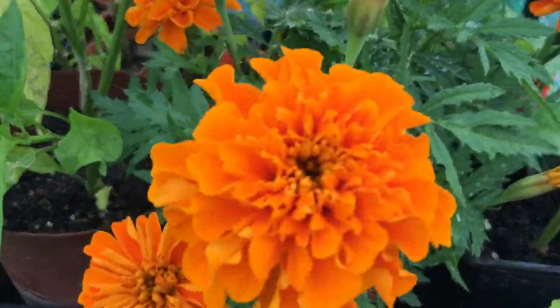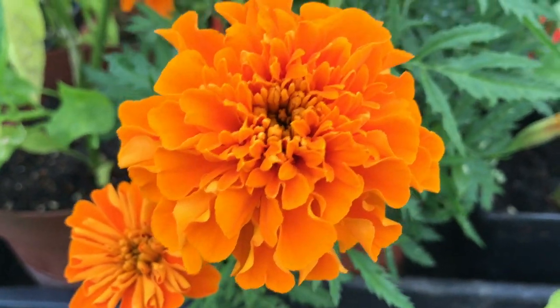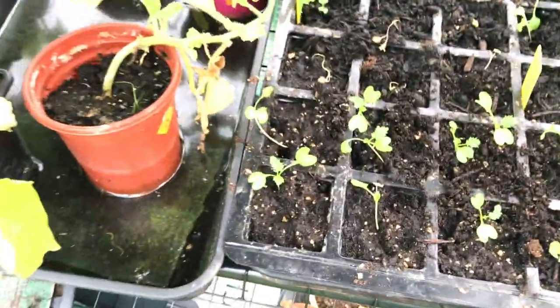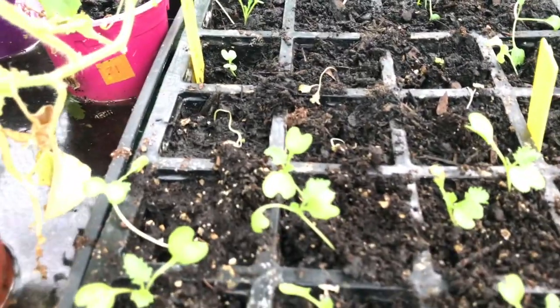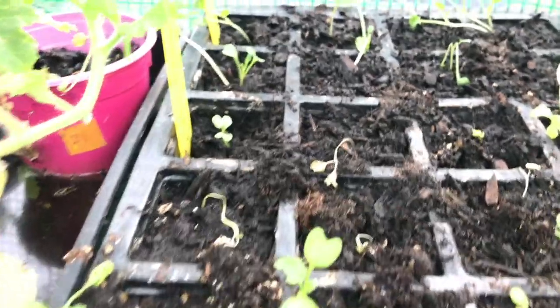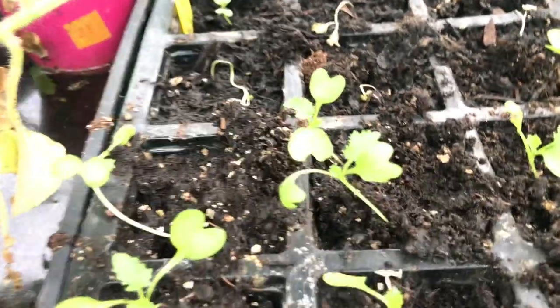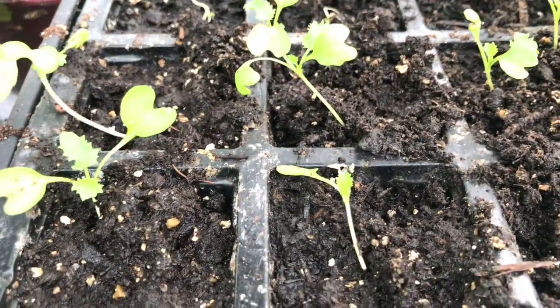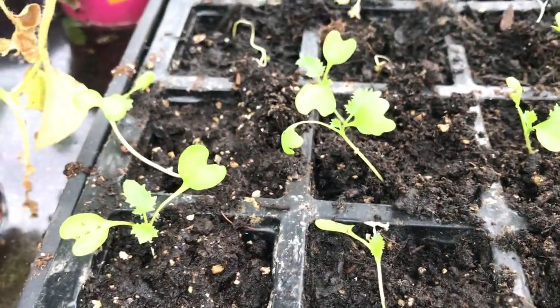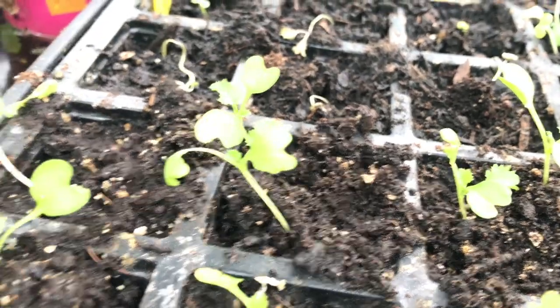That's the last marigold I've got left in here. The others I've put out, and I'll tell you about the other marigolds in a minute, but I'm really glad I did repot them. And down here, kale and April cabbage. You can see the April cabbage there, not looking too happy. The kale, however, is looking all right. So that's something. We might not have cabbage, but we will have kale. I'm not great at cabbage, it seems.